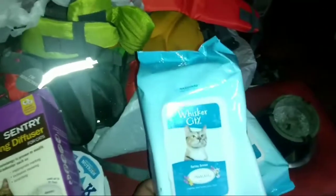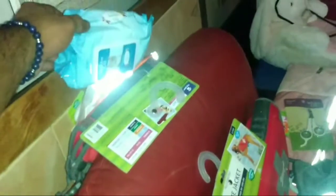These are cat diffusers. And Whisker City tearless wipes. Plenty of those. Look at this, guys. So many of these. Frisky's party mix. Cat treats. Man, there's so many. More of these. More boots. Rain boots for dogs. These. Even stuff for cats. Cat treats. More cat treats.